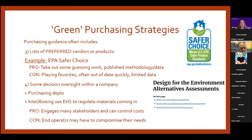And then around the purchasing strategies, some decision oversight within a company is also part of this purchasing strategy. So we've been working with different companies that will sometimes set up guidelines that bring in the voices that aren't necessarily people using the product, but other stakeholders and other oversight that could be an opportunity to implement green purchasing strategies within your company. So things like purchasing departments can help steer people to an alternative if one is known and understood that it'll work. There's an example out of Intel and Boeing where they use their EHS departments to regulate materials that are coming in. There's lots of companies that operate that way.